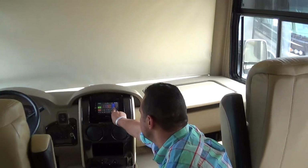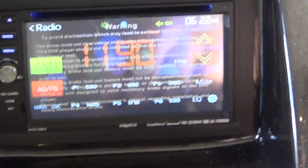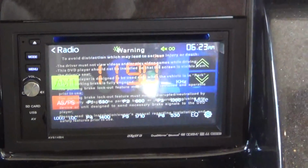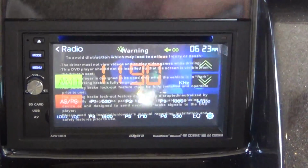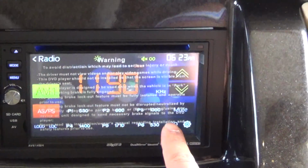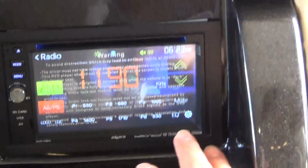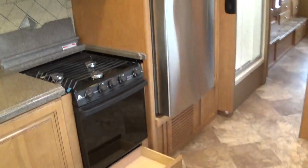Coming up front here, you're going to have the ability, this is a mirroring dual mirror system that gives you the ability to use Bluetooth. It's a DVD player. You can even plug your smartphone in here and mirror whatever's going off of your smartphone, whether it's your GPS navigation, pictures, or music, right here to this head unit. So like Bluetooth it? Absolutely, Bluetooth, and you've got Bluetooth throughout the entire coach.